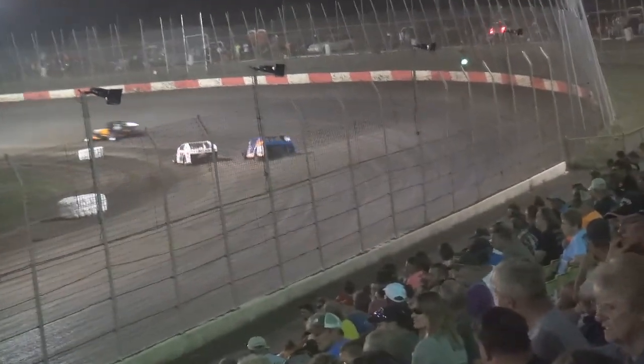And here they come off at turn number 4. White flag will wave. The 28 of Andy Bryant. White flag, one more circuit here at the Lakeside Speedway half mile. Bryant trying to put the 92, Dennis Melvin, a lap down. He'll pull alongside Melvin. They go down to turn 3 for the final time.